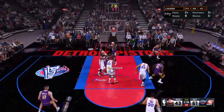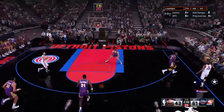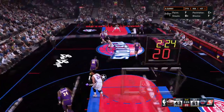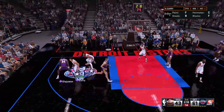And here they come. Here's Richmond. And the rejection by James. To the middle. Here's Curry. Olajuwon grabs the miss. Second half here. We're just over 3.5 minutes into it.